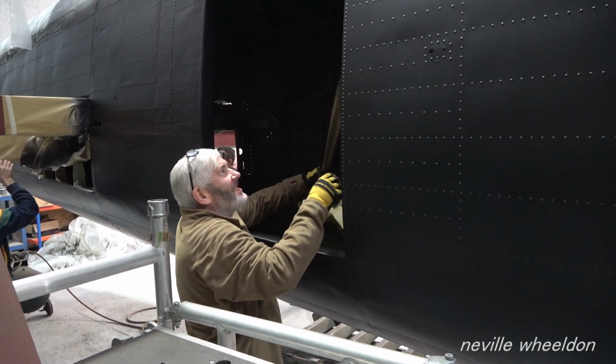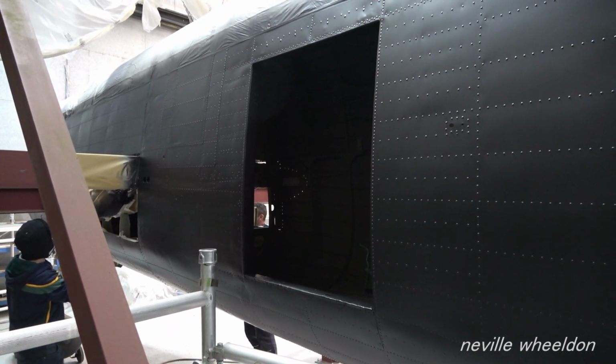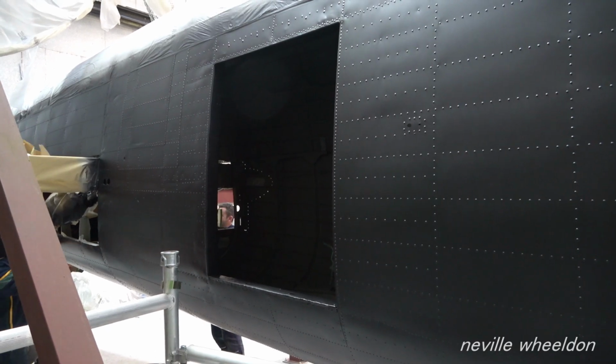On that door. Yeah, there we go. Are you going to take the polythene off up there, or leave that for the painter? No, he's not coming back in, so I'll take it off. He's been busy.